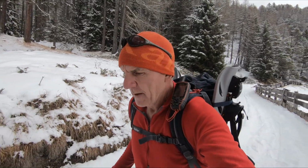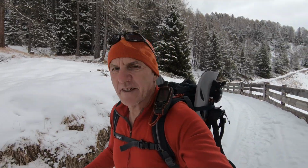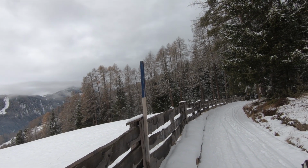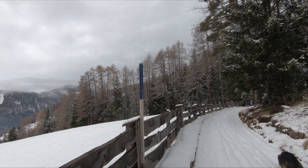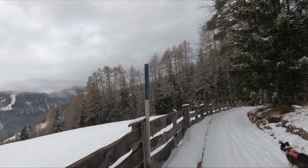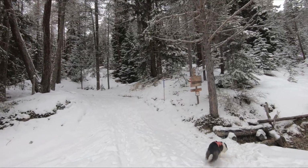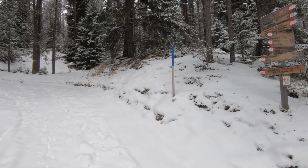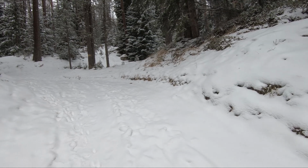So as well as the good signing of the footpaths in the Dolomites, in the winter they do mark out winter walks for both people on snowshoes and on foot, and these blue marker poles generally mark the way. So we're going to come to a junction in a minute where we're going to turn right, so all being well there'll be a marker pole there just to point us in the right direction. Yep, and there we go. It's our marker pole. So we'll follow these and that should take us along our route, and I think the snowshoes will be going on in a minute.